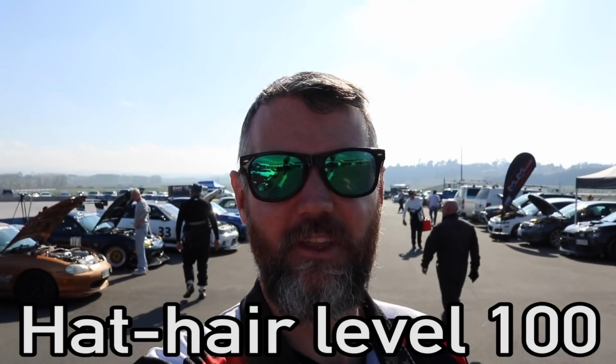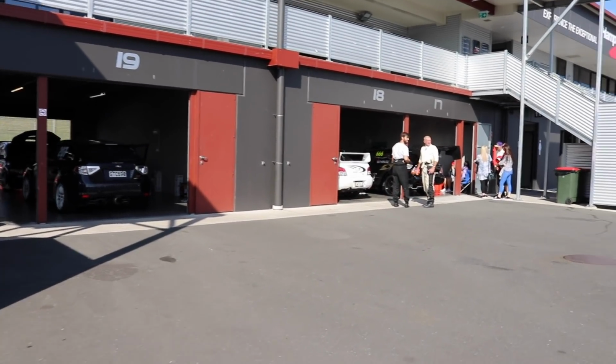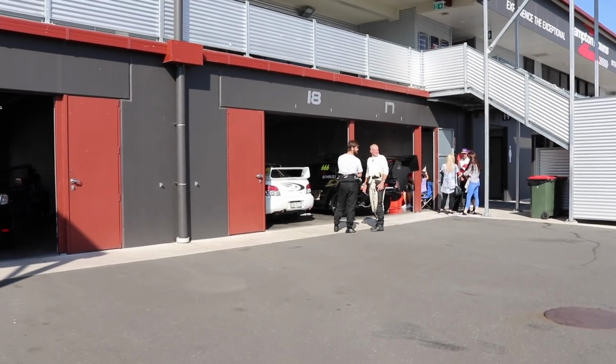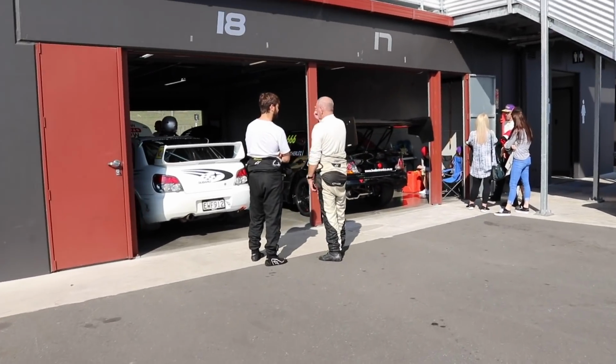It's a bit of an inside joke that the open pit area is for the peasants and the garages are for royalty. So I'm going to go invade the castle and see what the royalty are up to. And if the garages are reserved for royalty, then Andy Brooking will be king, at least king of the street class.